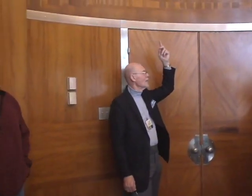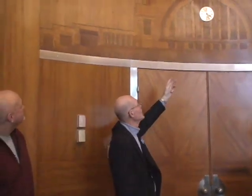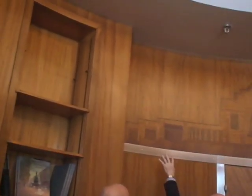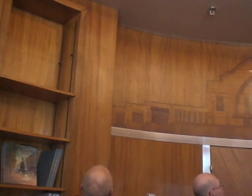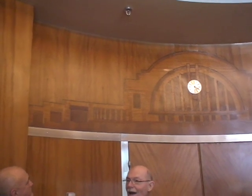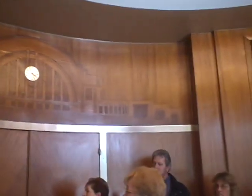Oh, yeah. And Pierre Bourdelle, the Frenchman, did this hand cut out wood veneer mosaic depiction of the front of the building. And these are the entrances to this curved arcade they talked about, and the exits over here. That clock is in the same relative position as the 16-foot diameter clock outside. Usually it works, but it's not going today.